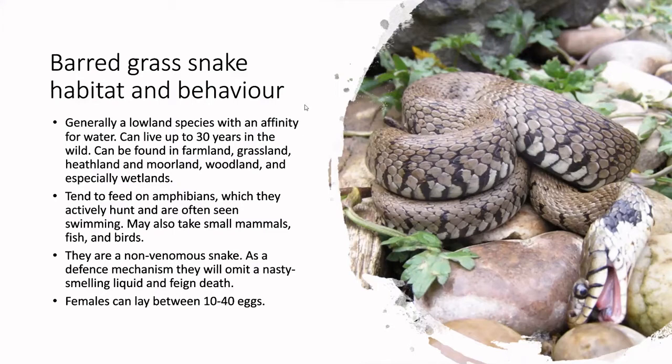Now the females will lay between 10 to 40 eggs, and you sometimes get many females laying their eggs in the same place, and you can get around 200 eggs altogether, which is a lot of eggs, a lot of small baby grass snakes.